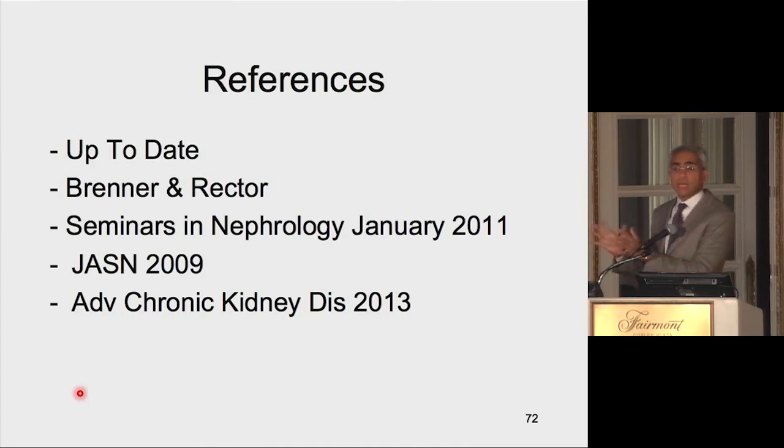And so people often say, well, I can't use ACE inhibitors. You're absolutely right. You can't use them in pregnancy. But it's okay to put women back on them even if they're breastfeeding because very little gets in. And primarily the studies have been done with captopril and enalapril.